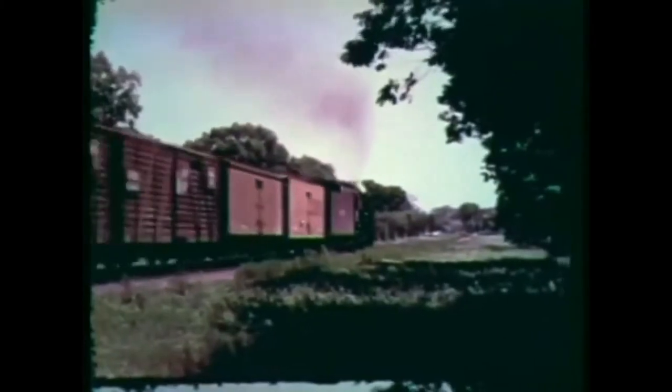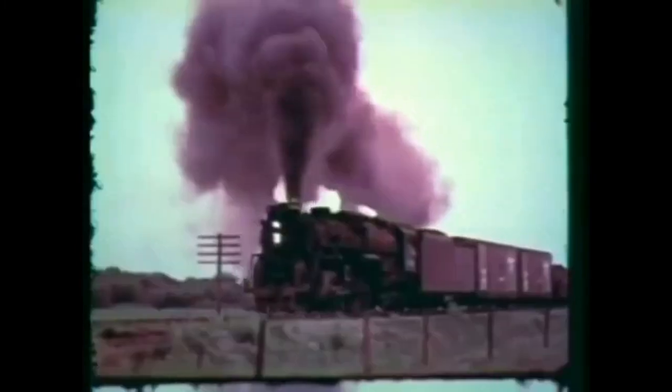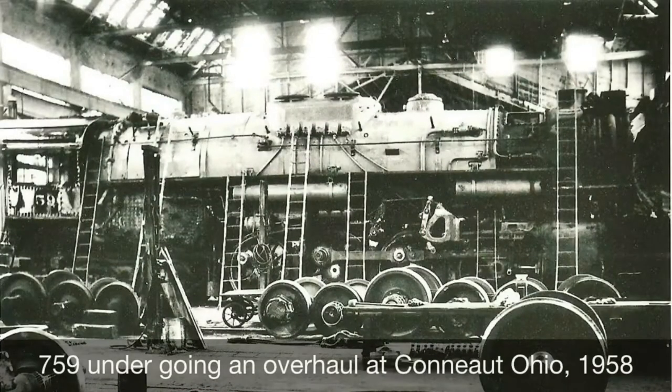The S2 in the Steamtown collection, number 759, came with the Nickel Plate's third order of Berkshires from Lima, order number 1184, placed on June 25th, 1943, in the middle of World War II. The 759 was finally completed and delivered to the Nickel Plate in August of 1944, with 69-inch driving wheels and operating boiler pressure of 245 pounds per square inch, giving out a tractive effort of 69,000 pounds.